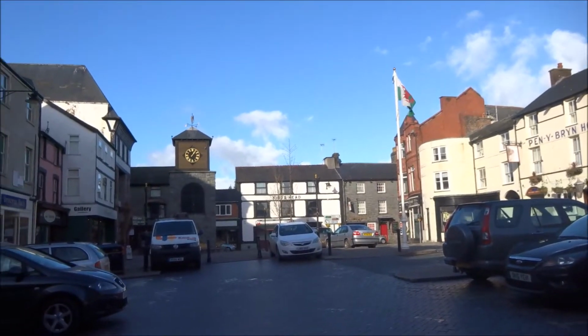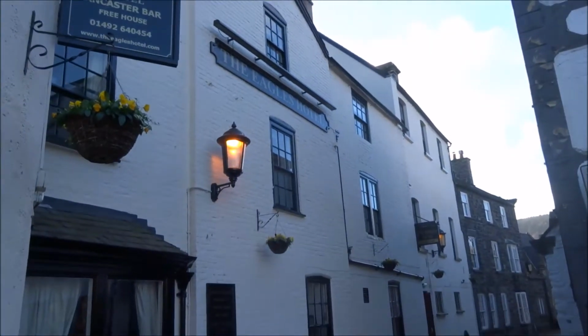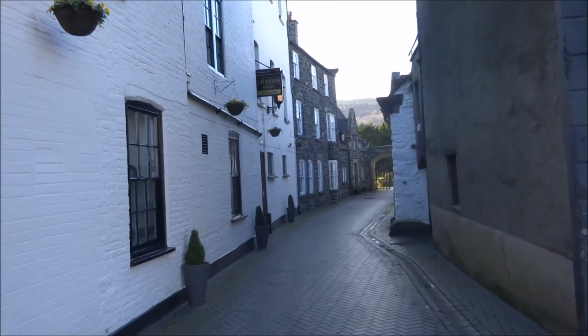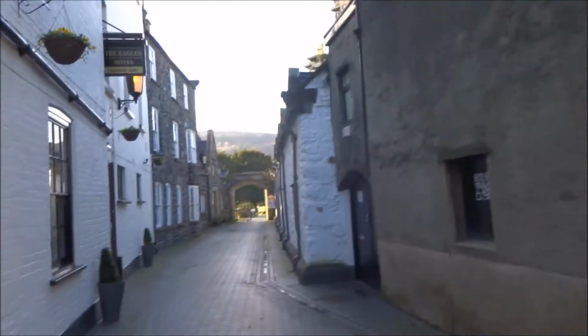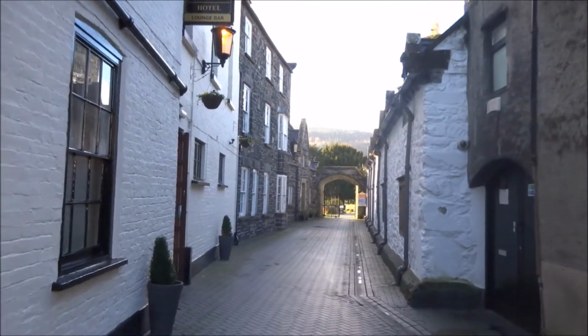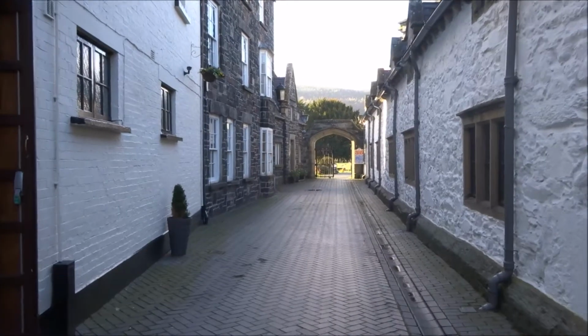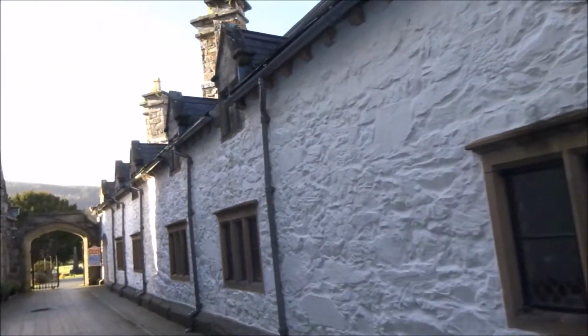I've taken a video of Llanrwst before, and there used to be the old almshouses along here. I used to see the old elderly people from where I used to stay up, just around here somewhere. I'll just go into the churchyard, although I have taken a video of this before. Oh, there's the almshouses there, yeah. Alright.